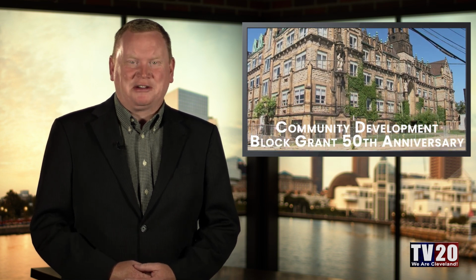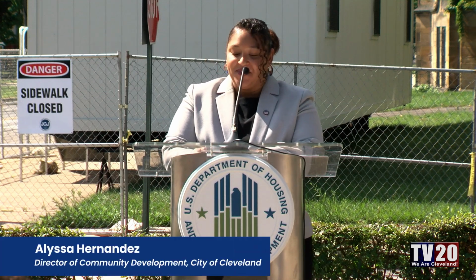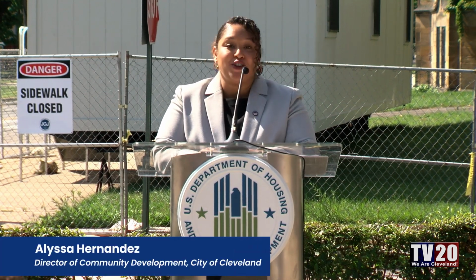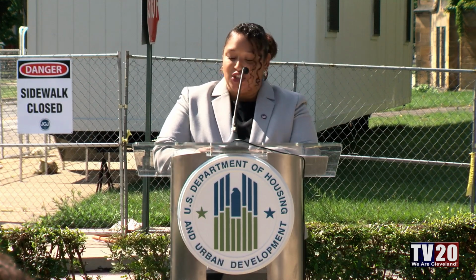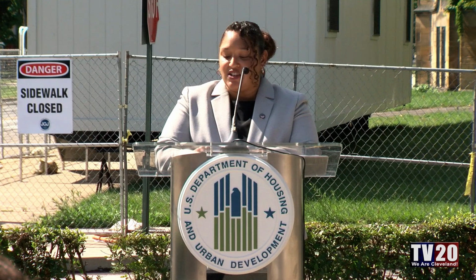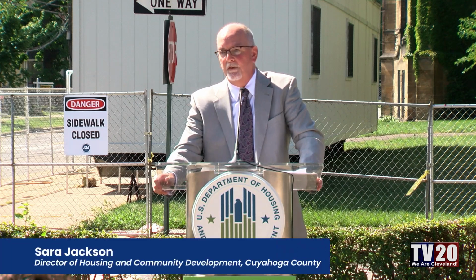Key figures in Cleveland's housing sector gathered to commemorate the 50th anniversary of the Community Development Block Grant, or CDBG program, at the groundbreaking ceremony for the renovations at the Arch of St. Michael Senior Living Center. As the Director of Community Development for the City of Cleveland, I have had the privilege of witnessing firsthand the transformative power of these grants, which have been the cornerstone of community development and revitalization for half a century. You can tell that my passion for the Community Development Block Grant is real.